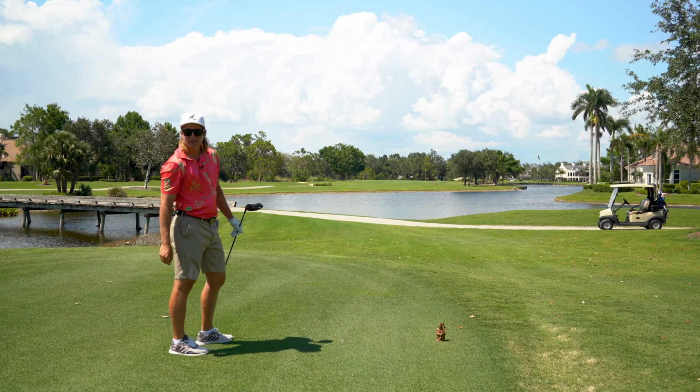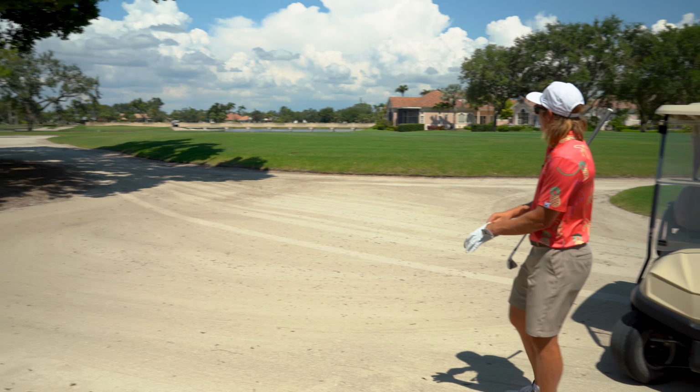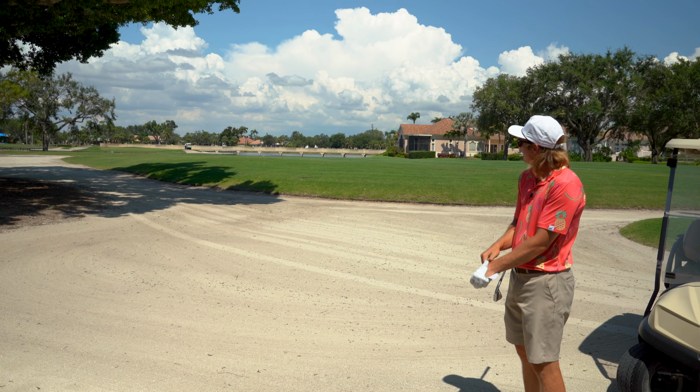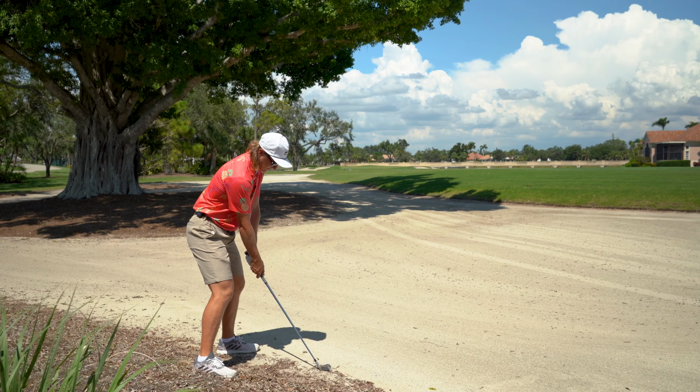We're gonna be on the cart path. This is an absolute dream spot, Darin. Oh, it's exactly where you wanna be. We gotta go flighted draw to avoid any tree. Well, it's an island green. How about that?